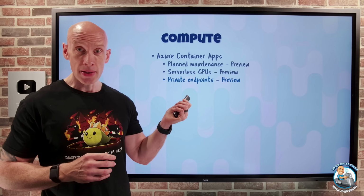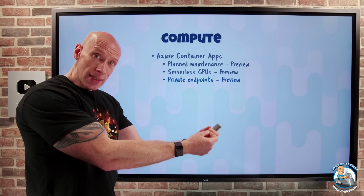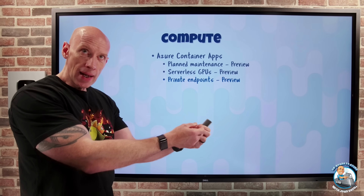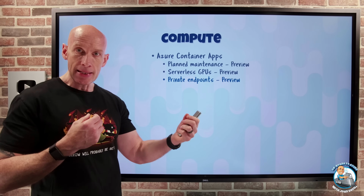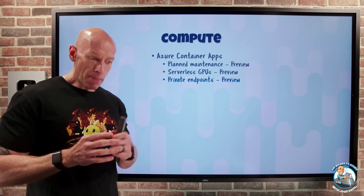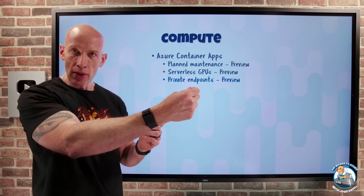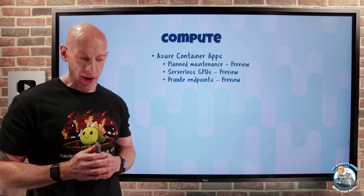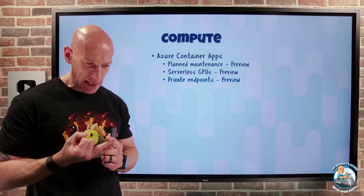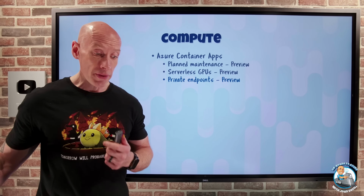And private endpoints are supported. Remember, private endpoints use an IP address in my virtual network as a direct path to the particular instance of that resource. So now, hey, based on that particular boundary, I can only communicate via that private endpoint. That's for consumption and dedicated plans, but it's only for inbound HTTP traffic, not TCP traffic.